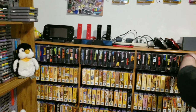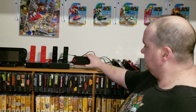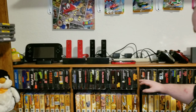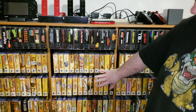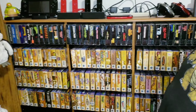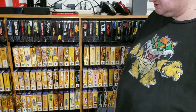As you see on the top of the shelves, that's where all the remotes are for the whole game room. Everything that needs to be charged all the time. My PSP 3000 God of War edition. My very few, but hey, I got a few NES games that are boxed. Then here is my Super Nintendo box games. This is all of the box games I got so far for the 64. I think there's about 105 to 110. I haven't counted it in a few weeks.